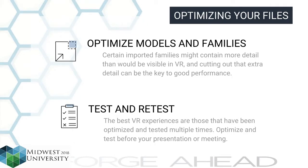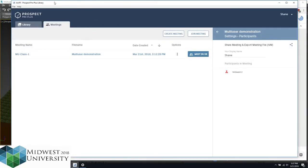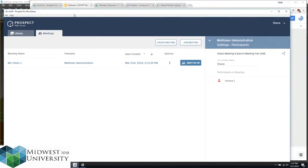So we'll start on the optimization side. When we install Prospect, this is what the desktop app looks like. So this will install locally on your machine.